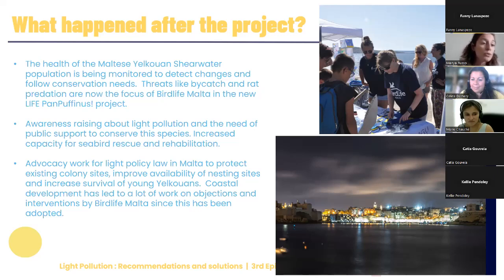We have also improved our capacity to take seabirds into a rehabilitation center when they are stranded, get them back to health, because usually stranded seabirds are quite weak and need some time to recover. So we take them, give them time to recover, feed them, let them rest, and then we release them. This usually happens within a day or two, so the rehabilitation isn't very long at all.